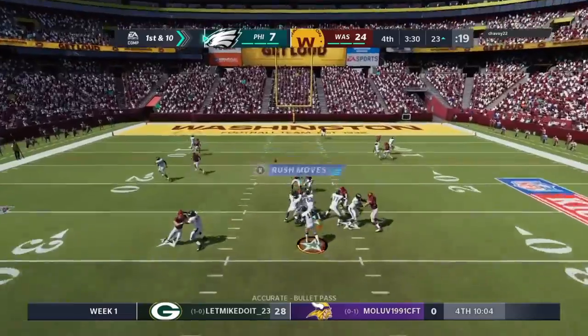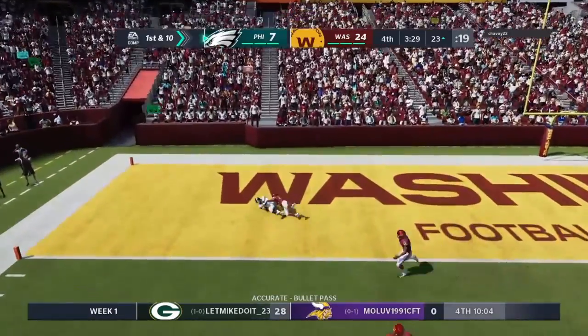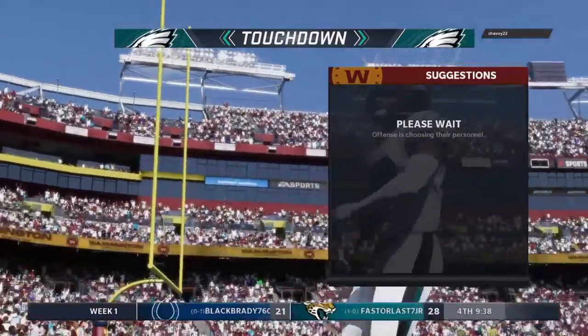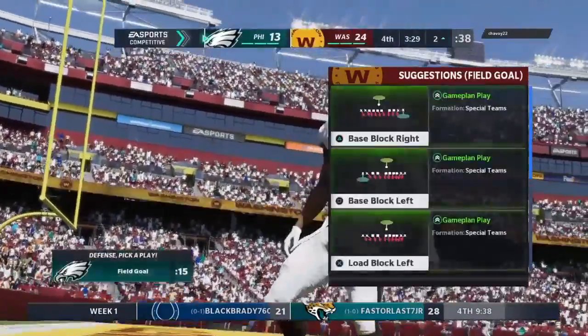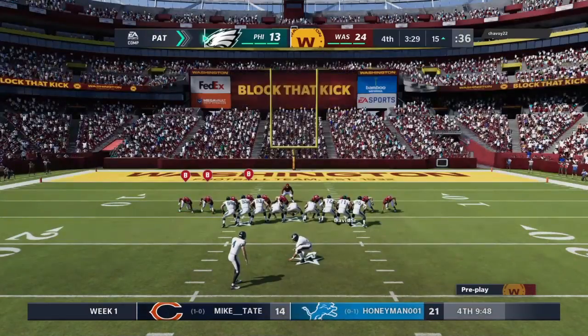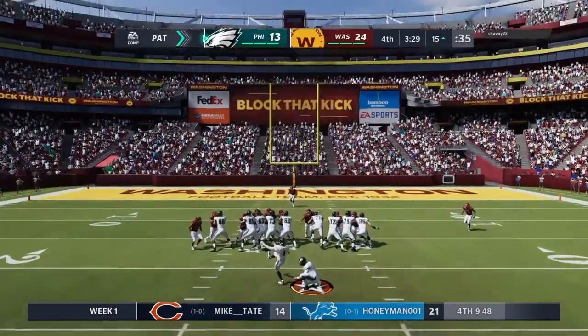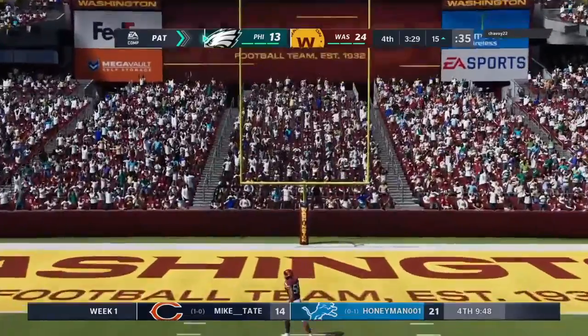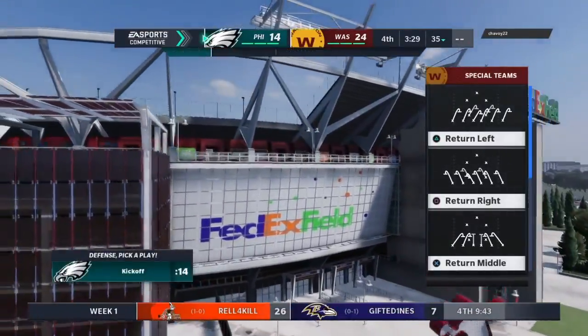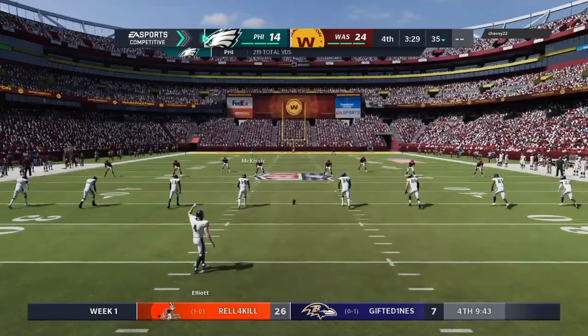Wentz now on first down. And this is caught. Touchdown, Philadelphia. Complete. DeSean Jackson. Already his second touchdown here in this opening weekend. And the Eagles get a score closer. It's up and good, so they claw back into it, 24-14 now. Washington 24, Eagles 14.